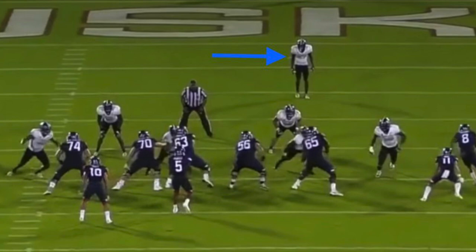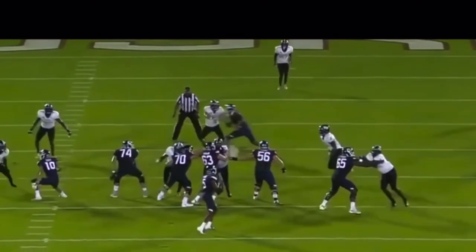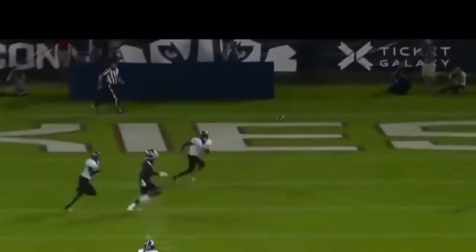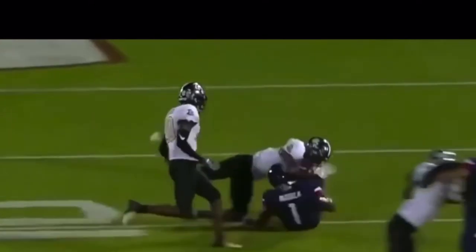More center field play right here. You're going to see him. He's going to be in his back pedal. The quarterback is actually going to extend the play by getting out of the pocket. Watch how he keeps both receivers in his area. He's going to keep them in front of him. See where the quarterback's going to go with the football. React, come up, make a pick.